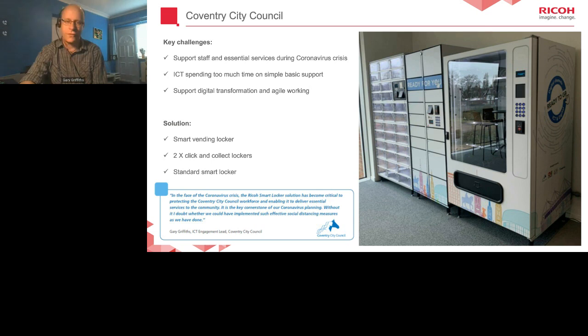We'd got all the setup, done all the checks and things that Carl mentioned previously about the vending locker and the test vends. And the Friday or the week before we were about to go live, that's when we were told that the building was shutting down because of the coronavirus. So we had to then move the lockers to our council house. But as part of that process of moving them across and getting it in place, it was a key part for us actually continuing to deliver services in a socially distanced way.